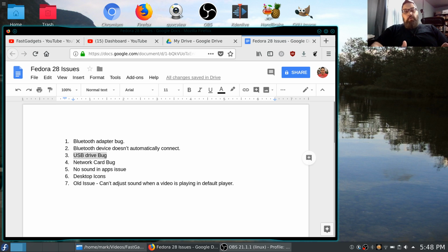I was hoping a reboot would help, which I did. I rebooted and it was back. So that kind of bugged me. These were some pretty significant bugs in my opinion. And this is kind of rare for Fedora, so I was surprised to see that. Now that one went away earlier on, so I believe the updates have squashed that one.